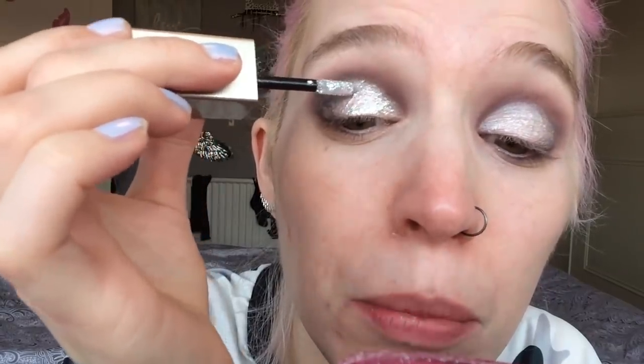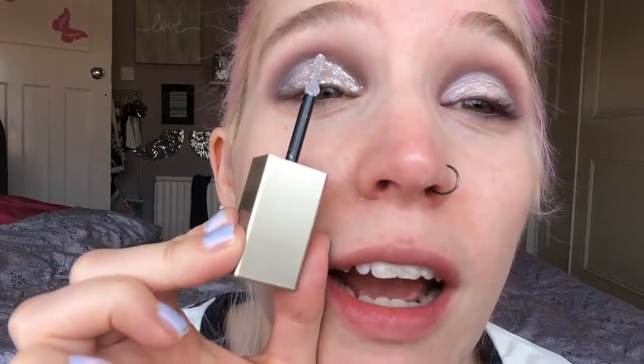And this is absolutely gorgeous. It's full of gold glitters, bronzy glitters, silver glitters. It's even got purpley kind of blue glitters. I just focus it on the inner half of my lid, and I just think it adds so much to the look. And I love wearing this for work. Oh my gosh, you do get loads.